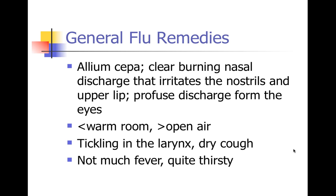So, general flu remedies, and I'm going to go through these. Allium cepa, which is the onion. What happens when you peel an onion? You get clear, burning nasal discharge that irritates the nostrils and upper lips. So you may have seen kids or people with a cold, and there's redness below their nose because of this burning discharge. They're aggravated in a warm room, ameliorated in open air, tickling in the larynx, not much fever, quite thirsty. But the key with allium cepa is the clear burning nasal discharge that irritates the nostrils.